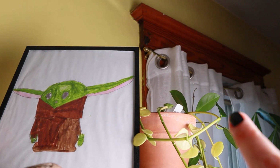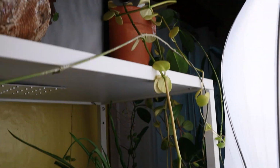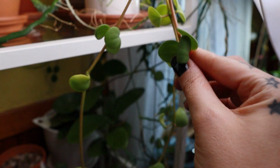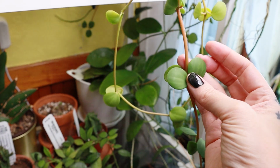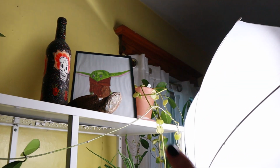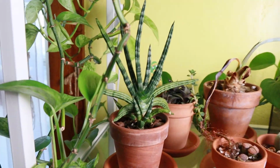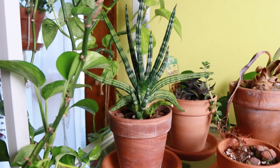You can see the other Hoya I was showing you too has actually made its way up there as well. This is a very yellowy Peperomia Hope, which its later growth is doing a little better. I think it needs to be repotted and fertilized. It's just run out of nutrients up there. Sorry about the light. This video is going to be extremely long, so we're just going to do a quick little scan of the top shelf here.